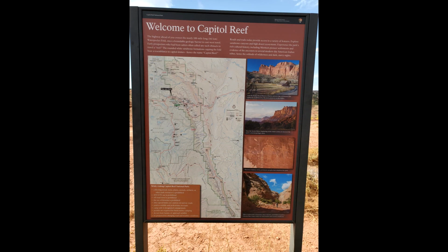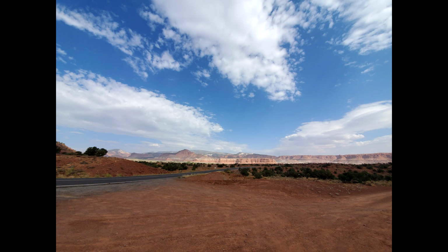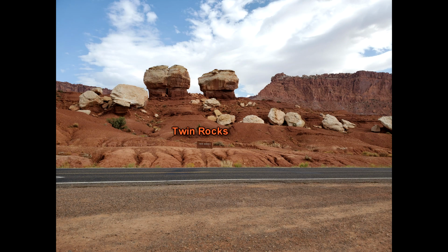I don't think Capitol Reef is as well known as Zion or Bryce Canyons or Arches National Park. Therefore, it's a lot less crowded. But it's a beautiful place. We thoroughly enjoyed it.